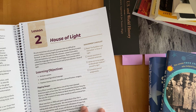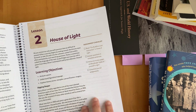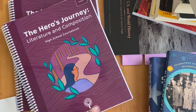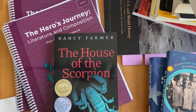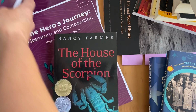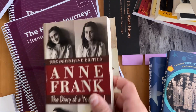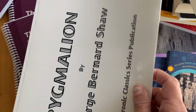And now we're using, she's doing literature and composition too, but next year she'll be doing British literature, and my 9th grader will be doing this, Hero's Journey. So the one point of caution, these are the books that are included with this version, which is the prior version. So you have House of the Scorpion, Handbook for Student Writers, Into the Wild, Kidnapped, Anne Frank, Their Eyes Were Watching God, and Pygmalion.